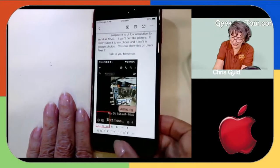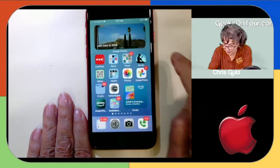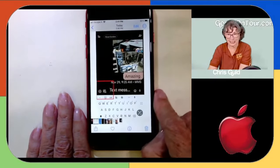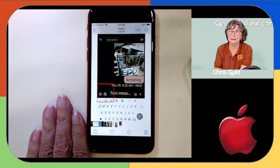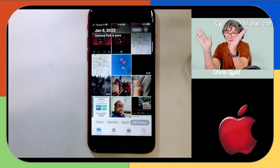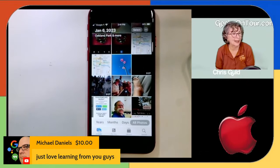Now it is as if you took that photo. I can go to my Apple Photos, and there it is. If you have iCloud copying your Apple Photos, then it's done. And or Google Photos. Mine go to both. So the key there was long press and save.